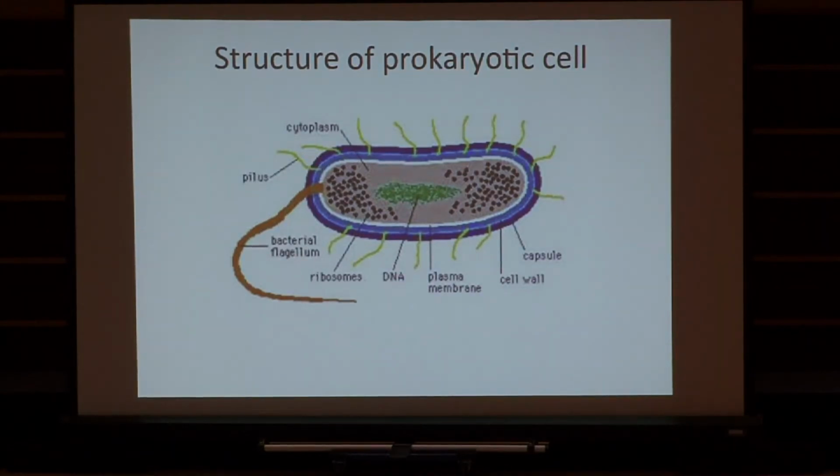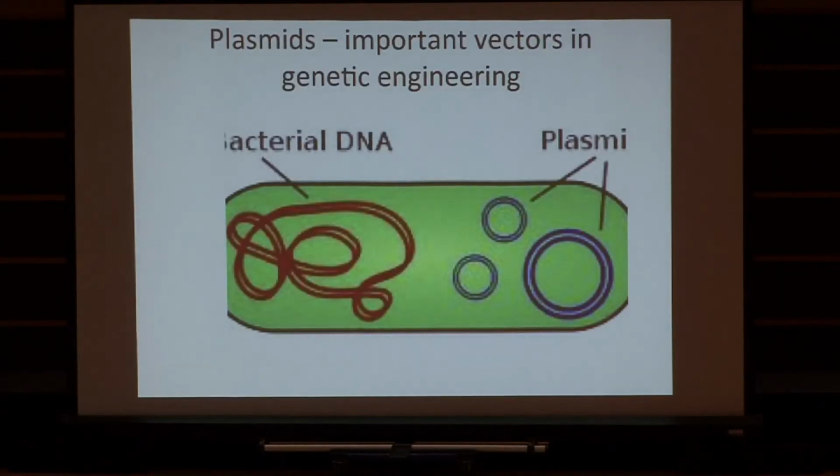The relevance of this is if you want to go in and make changes, it's so much easier to do it using bacteria. Think about it, to go in and play around with the DNA when it's just all out there and naked is a lot easier than going in and playing around with the DNA in a very organized cell.